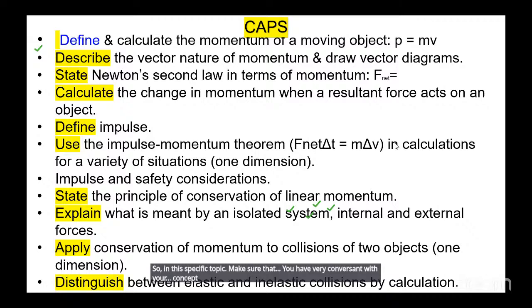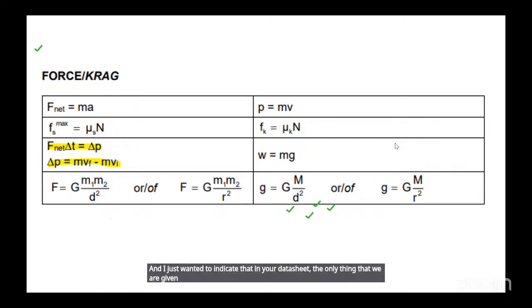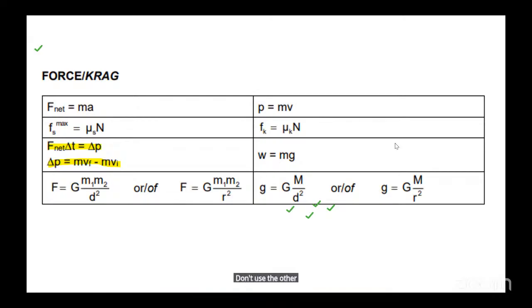It's a concept-loaded topic. Of course, there are calculations, which we are quickly going to look at. And I just wanted to indicate that in your data sheet, the only thing that we are given about momentum are those two formulas that I've highlighted there. Otherwise, you'll have to develop the rest. And the P equals MV there is also important.